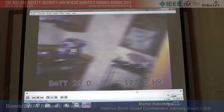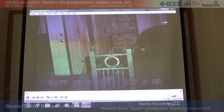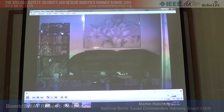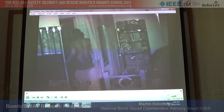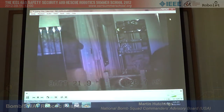And they're calling the guy on the phone, telling him to come out. When he starts coming out, he didn't even really realize the robot was there. I think he was so tweaked out that he didn't know the robot was even there and that it had broken out the sliding glass door. So there he comes out, talking on the phone. We're able to tell the SWAT team he does not have a gun in his hand. The only thing he's got is a phone. He's coming out now, and so they can take him into custody. This wasn't a hostage situation. This was just a guy holed up in there who wouldn't come out.